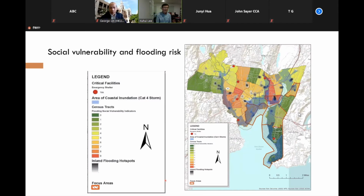So this is the key result from the flooding group. What I'm showing you here is the map of social vulnerability score, from 0 indicating a low vulnerability neighborhood to a score of high indicating a high vulnerability neighborhood. And superimposed on this map are 2 weather and climate hazards. One is coastal flooding, shown here. Coastal flooding is taken from the NOAA flood hazard website for a Category 4 storm. A Category 4 storm in New Haven is a 1 in 100 year event.